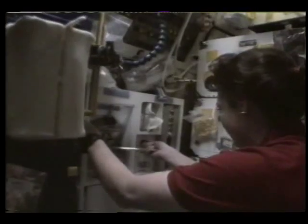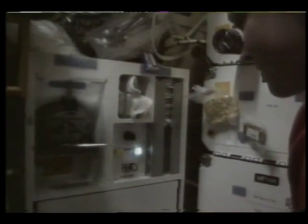Oh, here's Tammy. She's taking a break from her work to get herself something to drink. She's actually over in an area that you could call the kitchen or the galley. It's got a means to dispense water so we can fill our drink bags and also rehydrate our food.